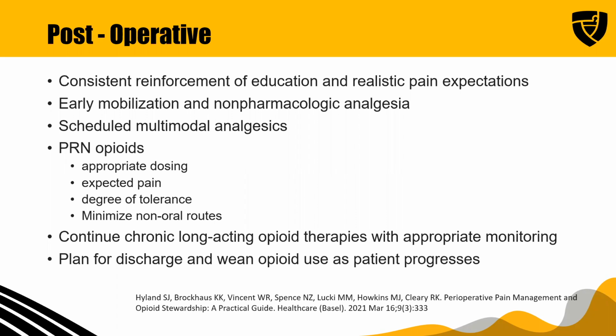We're going to continue those chronic long-acting therapies, but also surgeries happen all throughout the day. So we want to ensure if it's an early or late surgery, those chronic opioid therapies are timed appropriately to ensure that the evening dose is not skipped or delayed until the next morning. So it becomes creating that, in the postoperative period and when the patient is admitted to the floor, and timing those medications appropriately to prevent overuse and over sedation, but also preventing falling behind on the opioid needs.